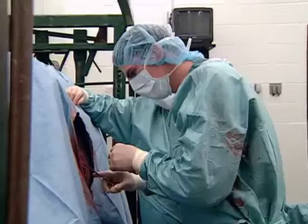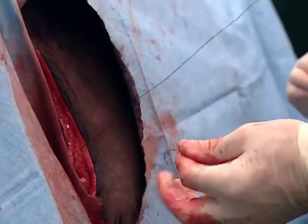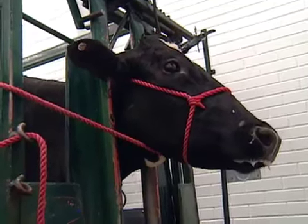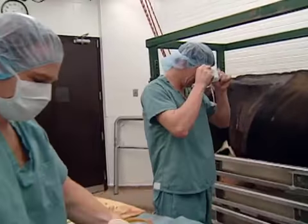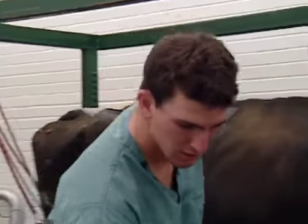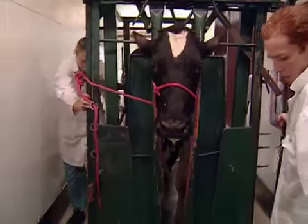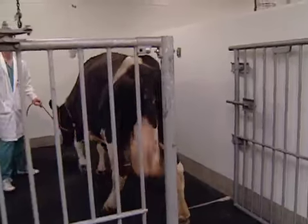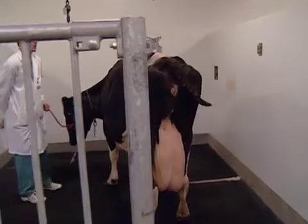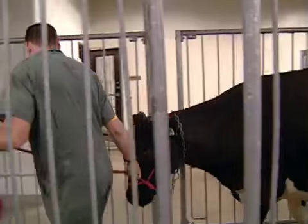The final step is suturing the stomach to the body wall so it won't wander off again. While Pam recovers, Evan reflects on his first experience performing this surgery. Adds to your experience. The more experience you have, the more comfortable you're going to be with surgeries in the future. So we can look back on this and say, oh, this is how I need to do this surgery. As for Pam the dairy cow, she's out of pain and on her way home.